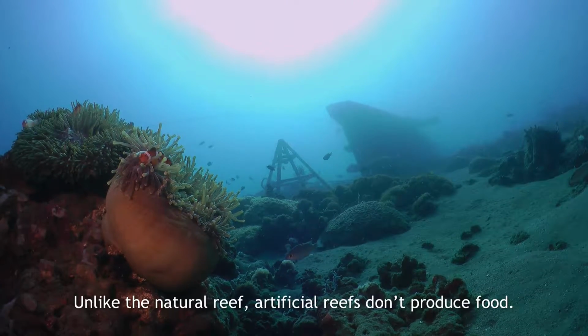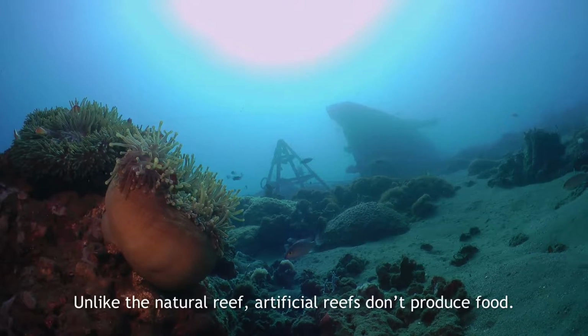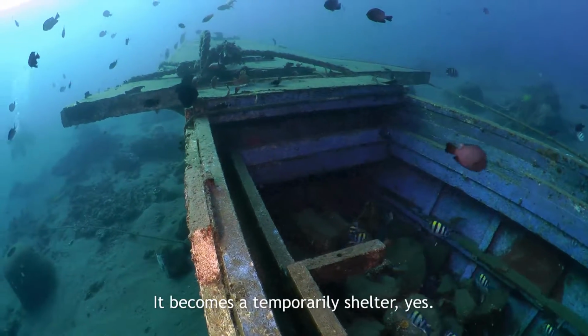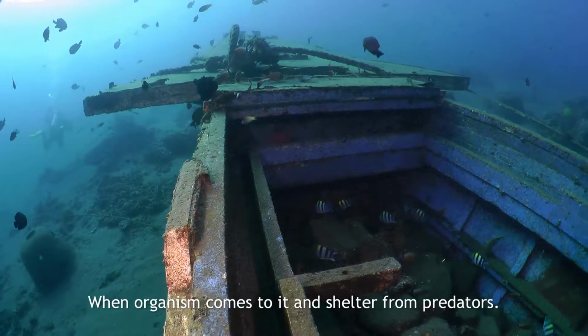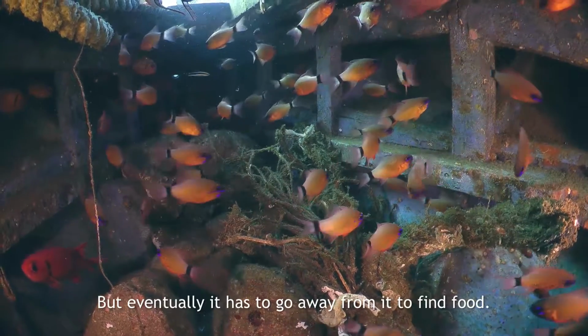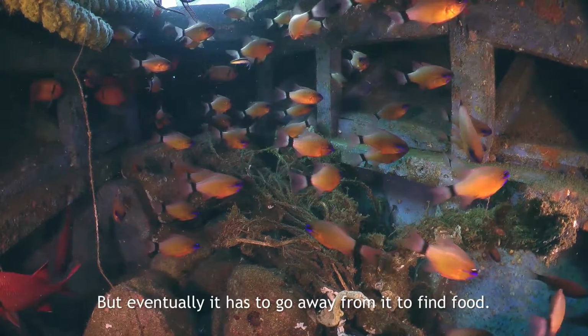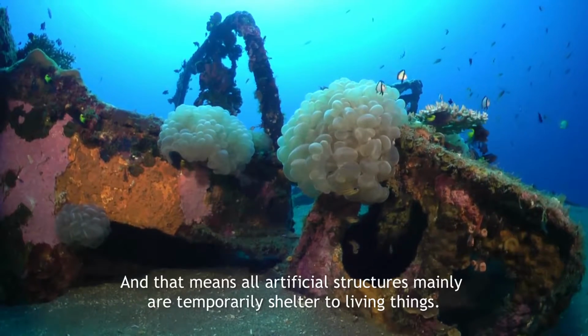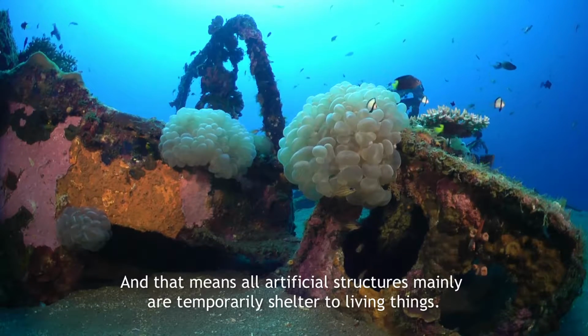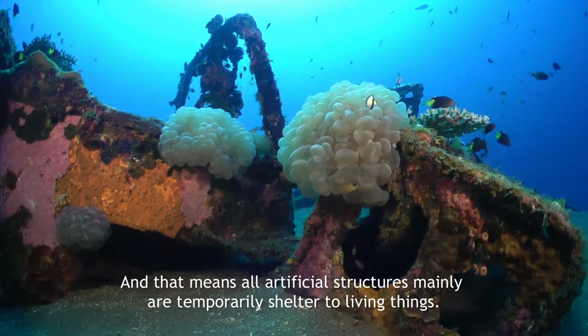Unlike the natural reef, artificial reefs don't produce food. It becomes a temporary shelter, yes, when an organism comes to it for shelter from predators, but eventually it has to go away from it to find food. And that means all artificial structures are mainly temporary shelters for living things.